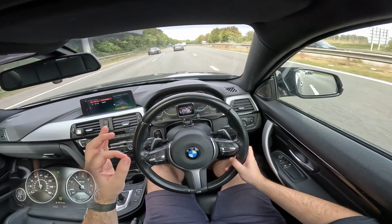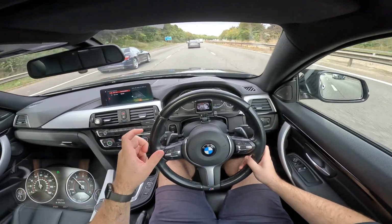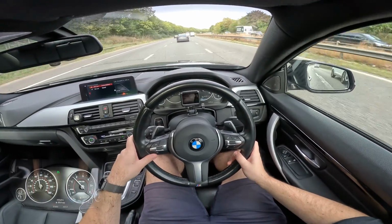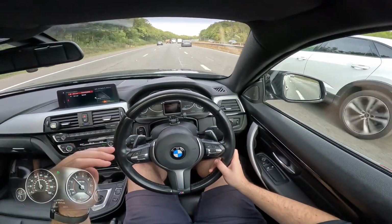But yeah, once you're on the motorway, get up to 70 miles an hour, cruise control on, 1500 RPM, nice and quiet, not much road noise, and we are riding on replica M4 CS wheels, which are 19 inches or 20 inches. I think they're 19 inches. But yeah, very little road noise, almost zero wind noise.